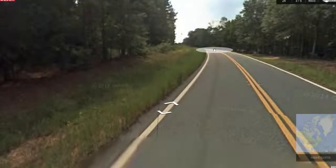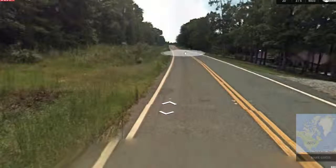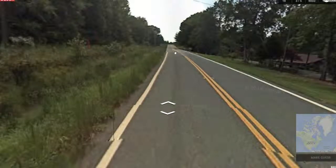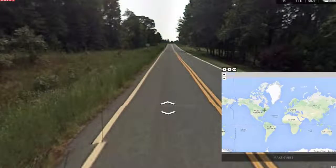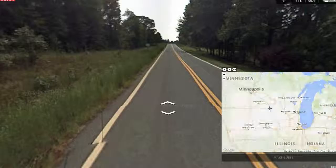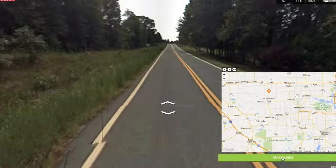Right over this hill. Give me something. Give me something. All right, it's only been 10 seconds since I said we have a ton of time, so we've still got a ton of time. At 15, we got to go. All right, I'm thinking Wisconsin. It feels like Wisconsin. Based on the foliage, it feels like kind of northern Wisconsin. Kind of somewhere in this region.